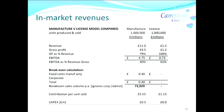There's 2 ways that we can take this to market, either a licensing model or a manufacturing model. You can imagine a license where we would get 10% of the unit sales. So if we sold 1 million catheters, we got 10% of the revenue. CamStent would get 1.2 million. That would percolate down to about £1.13 per catheter for every one we sold.